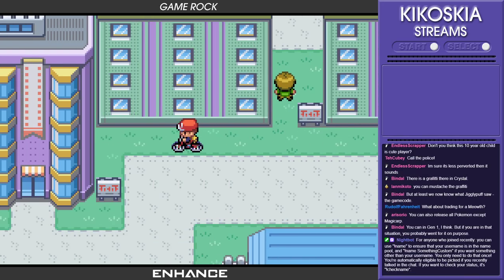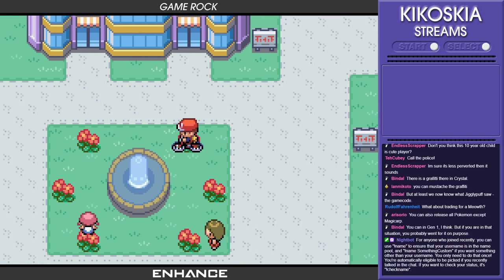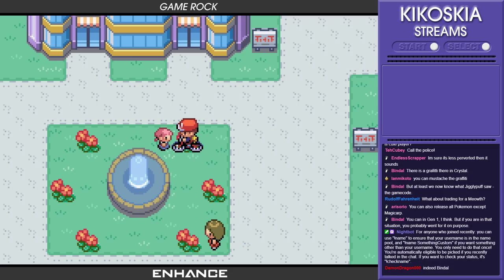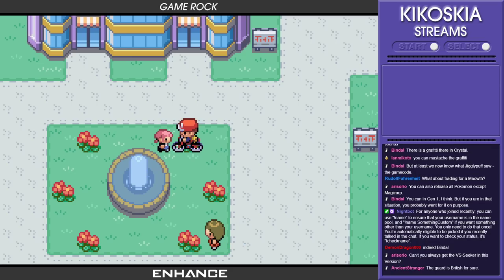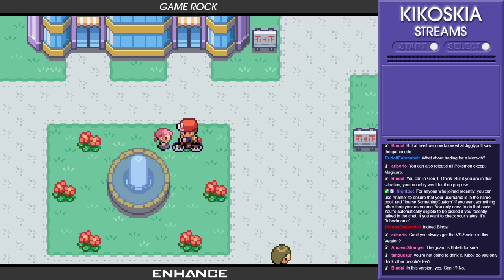Let's go and explore some more. Ooh, the department store. We might be there a while. Also, gonna totally ruin this kid's fun. We can stay here all day. She'll just keep trying to run, and we'll never, ever let her move. In this one, there is the Vs. Seeker as well, so you can get infinite money. There wasn't that in Gen 1, though.